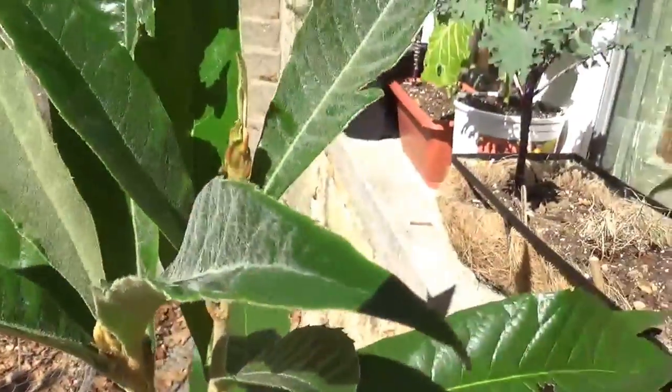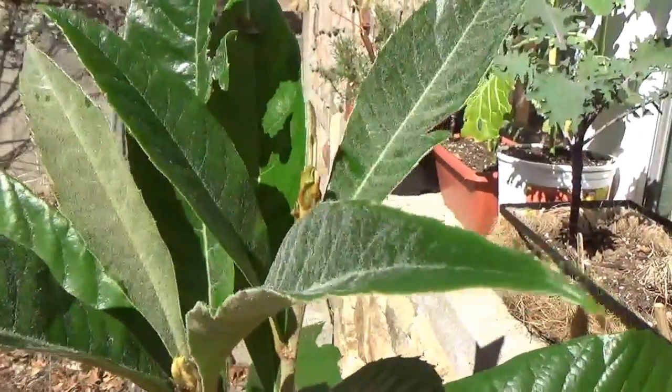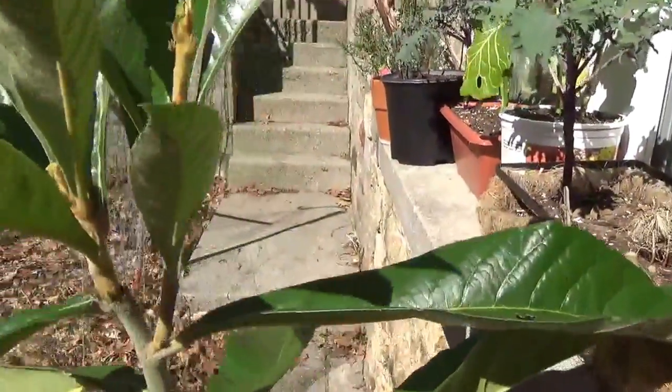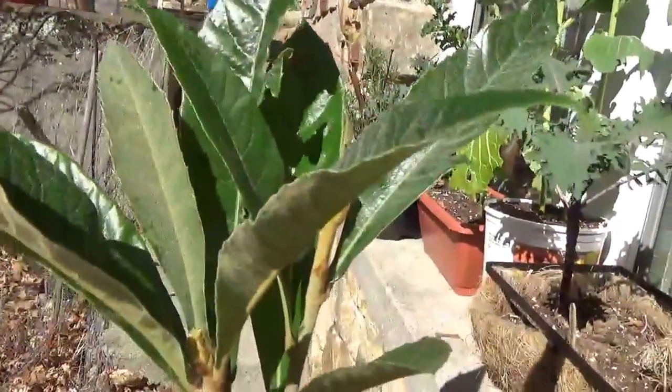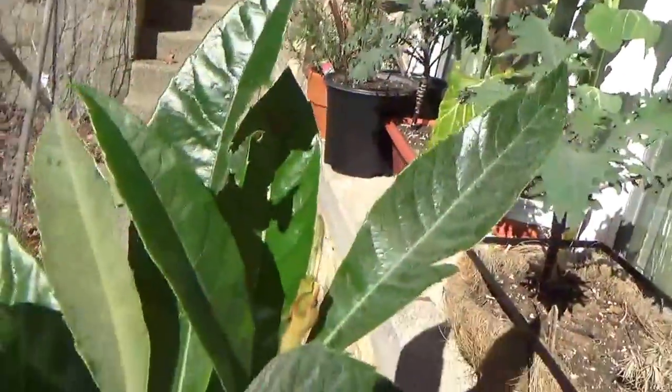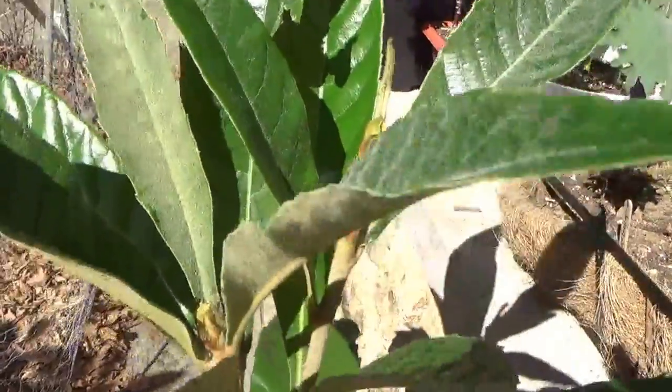I think I'm gonna let these. I clipped the other loquats, but this one I'm not gonna trim the stem. I'm gonna leave it growing, but maybe the top growth, I'll just let a couple of new growths grow, but I'll clip the other ones to strengthen the stem a little bit.